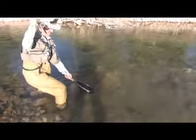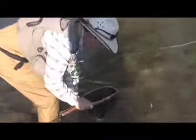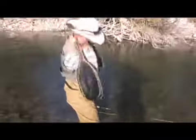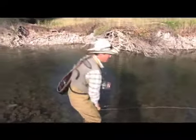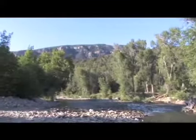Spunky. Took the dropper. This fish has been eating well. He's fat. Check that out. Okay, one more. Can't stop.